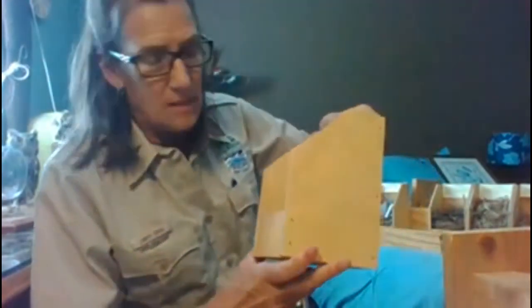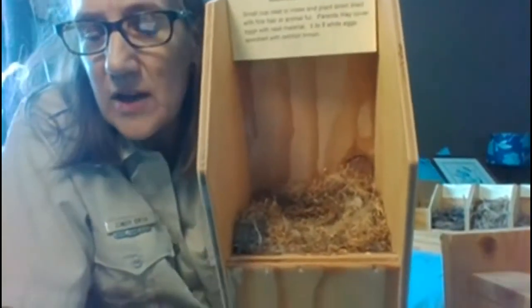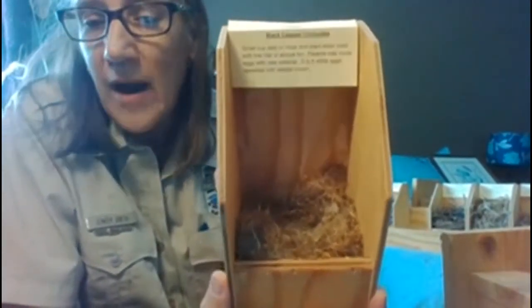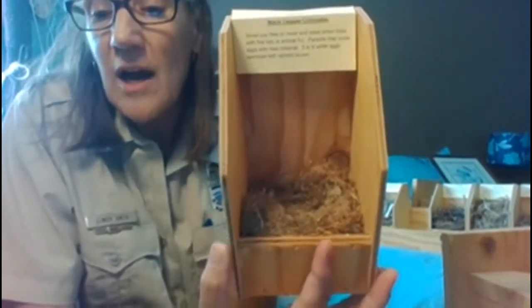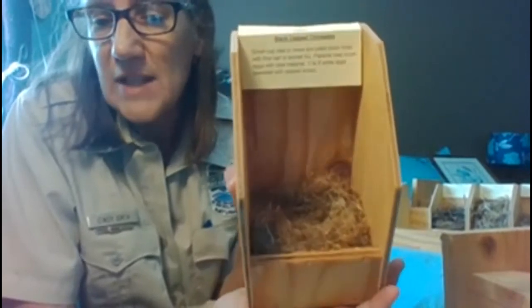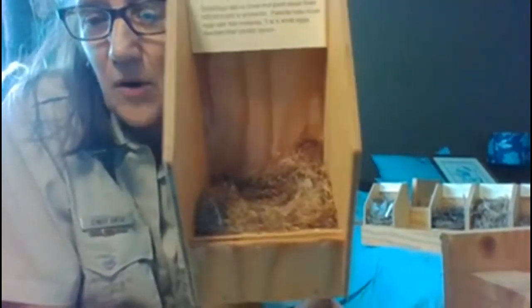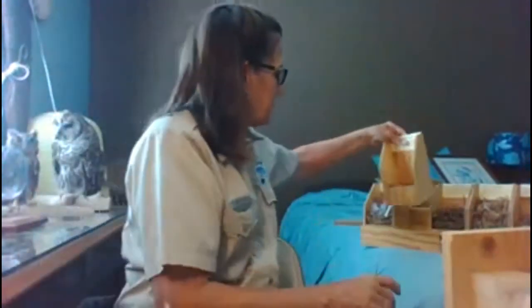So some of the other birds that might visit that nest box: black-capped chickadees, as Julie talked about earlier, and you can just see a little bit of moss in here. They like drier lint, dog hair, human hair. They'll use anything that's soft and fluffy too. They have very small eggs as well. They're a tiny bird, so they like a soft, fluffy nest.